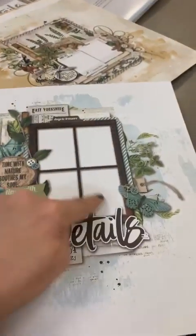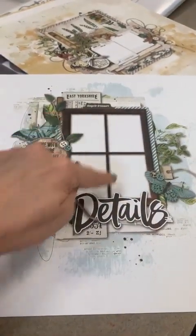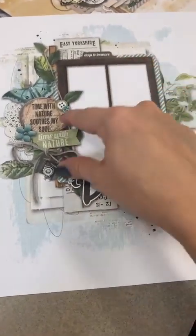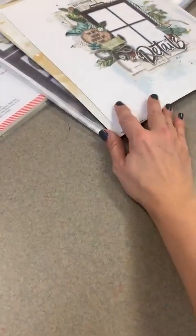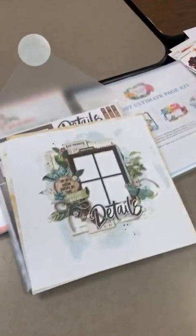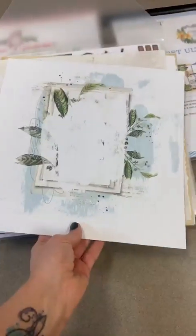If this doesn't fit for you, put bigger pictures underneath there if they work, or even set your pictures on top, or cut the inside out and then do a couple pictures side by side. So you've got different options as well with these, but I really love these ultimate page kits. And I think a lot of the girls, once they buy one, they're kind of hooked. But I know just looking at them on this shelf, sometimes you can't quite tell what all you're going to get with them and how to make it work.